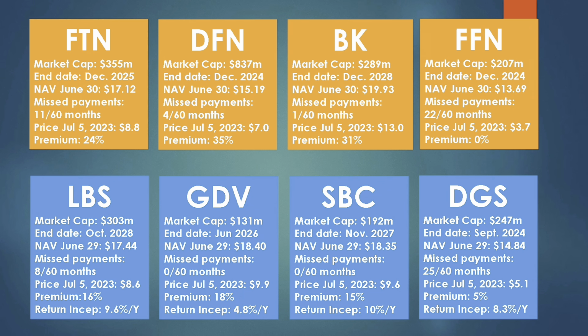So it all depends on if you go for higher NAV or you want to go for lower number of missed payments. Premium for this is 15%. BK premium is 31%. So again, it all depends what you want to factor out. SBC is a very solid split share fund.